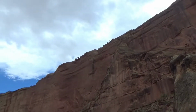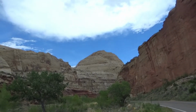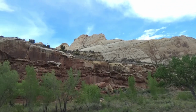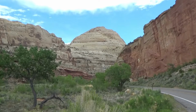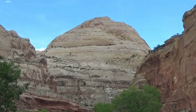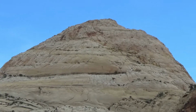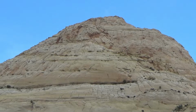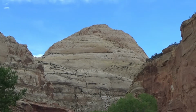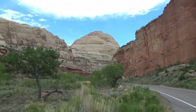Well, folks, finally we get a view of the Capitol Dome. That's it right there. So this is supposed to look like the Capitol building for many states and the federal government, I guess. I think you'd have to stretch your imagination a bit, but yeah, it does look a bit like a Capitol Dome. So there you go.